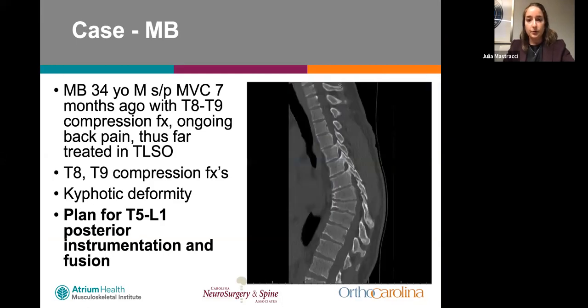MB, this is a 34-year-old male status post MVC 7 months prior with T8 and T9 compression fractures that were thus far treated in a TLSO brace. He has 10 out of 10 back pain, as well as a kyphotic deformity noted across his compression fractures. And the plan for him was a T5 to L1 posterior instrumentation and fusion.